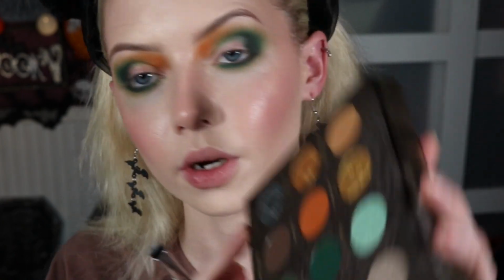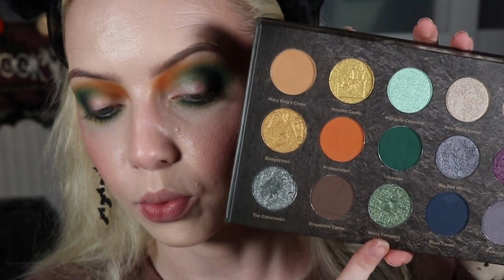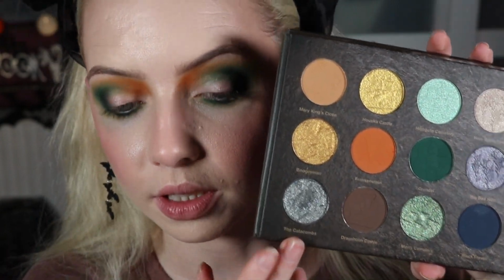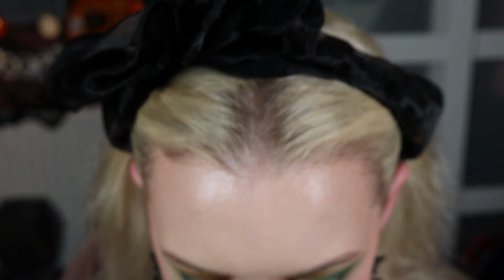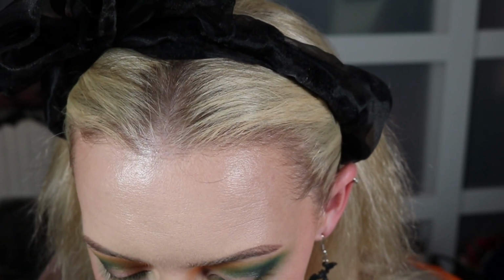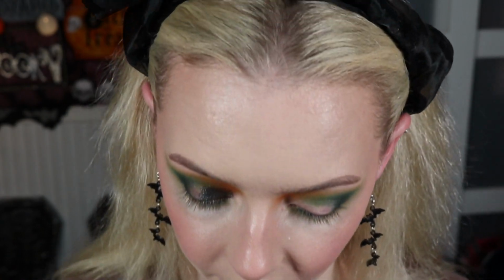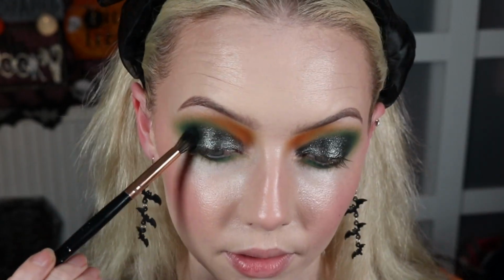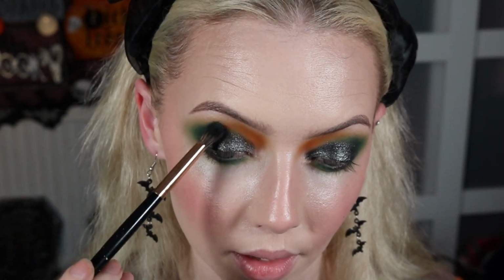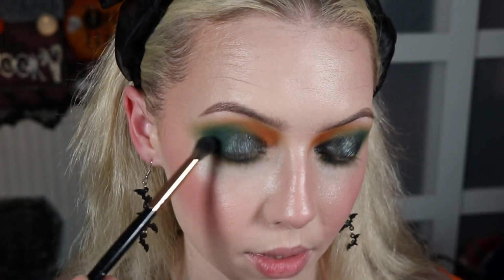Okay, and now we're going to go into the Catacombs, this one here. This will be beautiful as well. Obviously it's the green, but there's kind of gold and blue sparkles in this one, and I just really want to try it out. It's more of a creamy shimmer, like it's powder, but it has a creamy kind of texture to it. That is just going to go all over the lid. Just taking a little bit more of that green, the matte green, and we're just going to pop that just around the edge of that, just to blend the shimmer into the mattes.